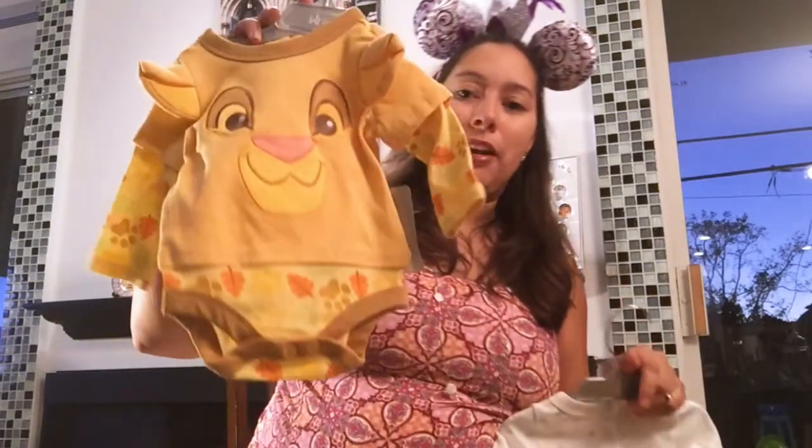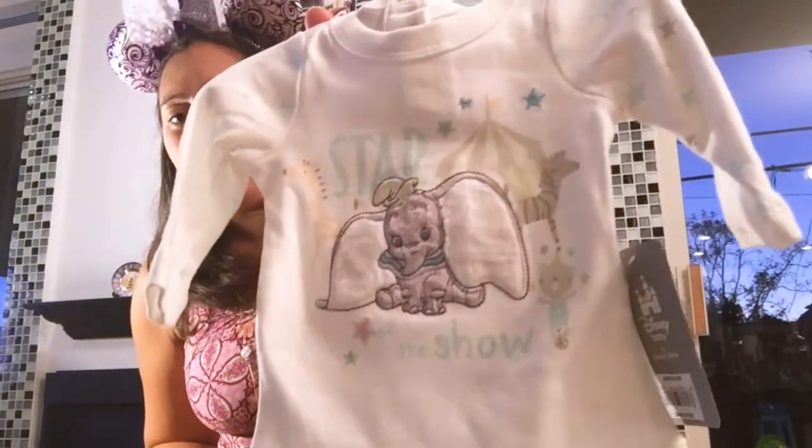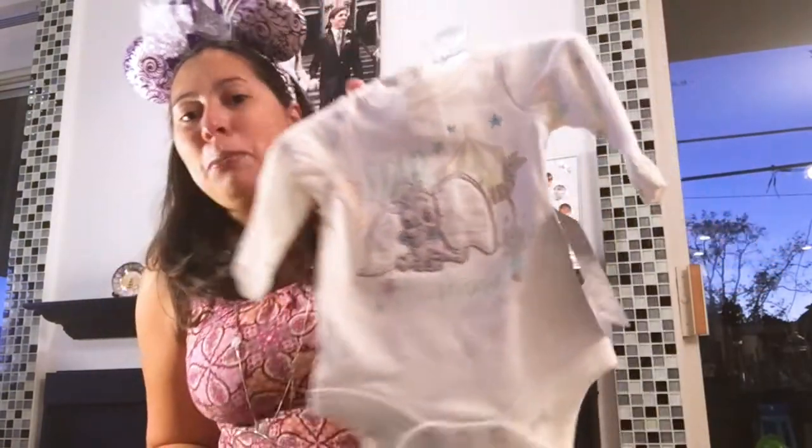Then I got this cute Lion King bodysuit for when he's about 6 months old. And for when he's a newborn, this Dumbo Star of the Show bodysuit. Just thought they were really, really cute.